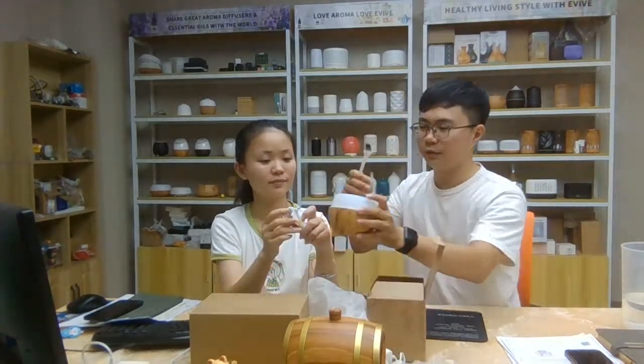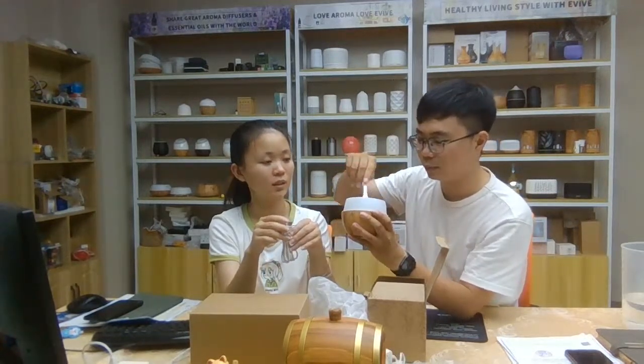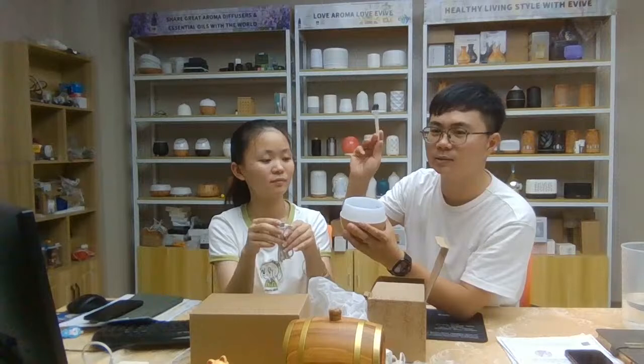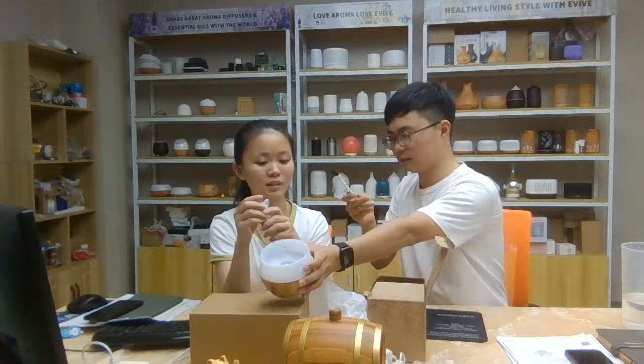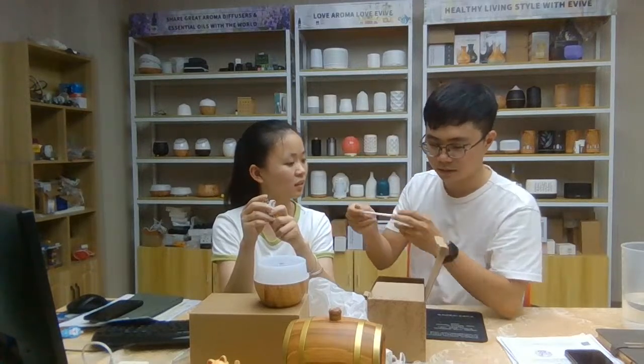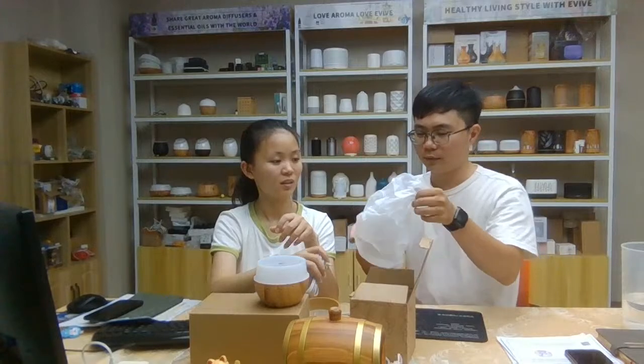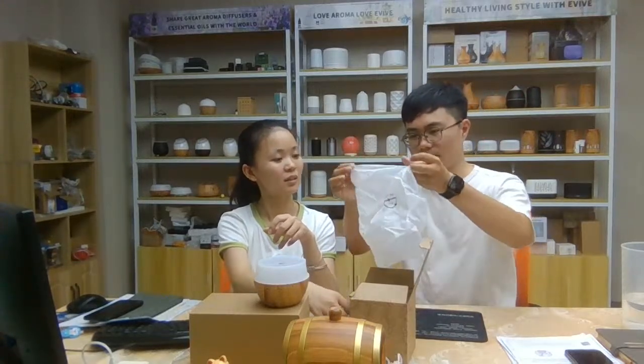After you use the aroma diffuser, you will clean it using this brush. This is for ABS, right? Yes, ABS or something else. And actually, we also have a poly bag.